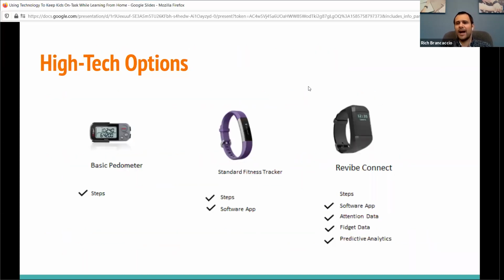So here's a couple of high-tech options. I left one off, which is a famous one because it's just so much money that it didn't seem appropriate, but we will reference it later on. But you have a couple of different flavors of technology. You can start with a basic pedometer that gets some steps because activity is important for kids. They're changing classes, they're going from their classroom to music and then to PE, they're going to recess and running around. And that doesn't always happen when you're in a school at home scenario. But it's good to track some steps and make sure kids are getting enough activity and exercise.